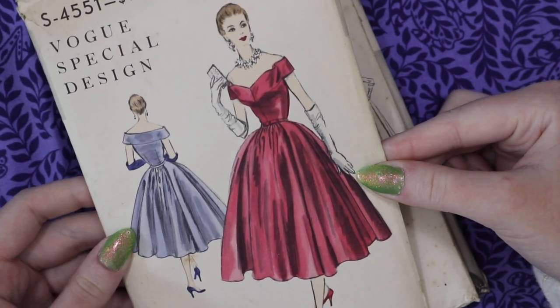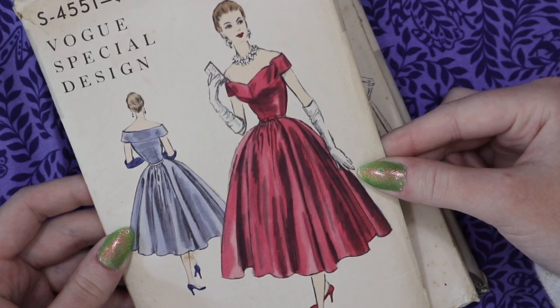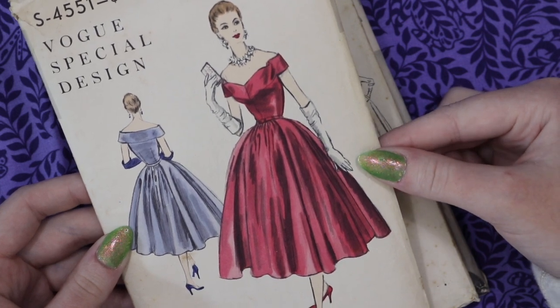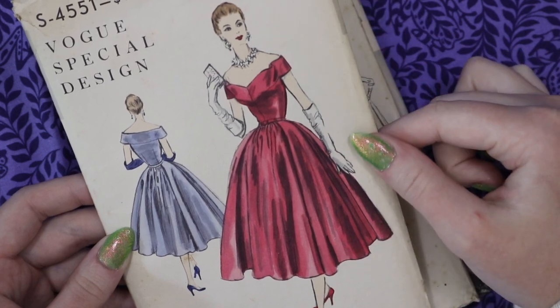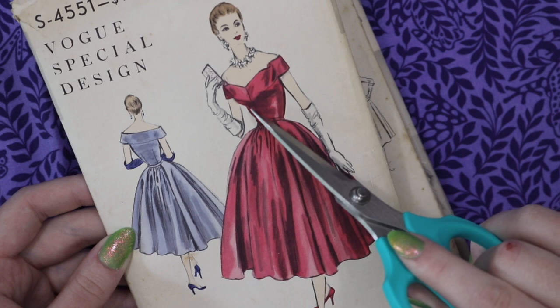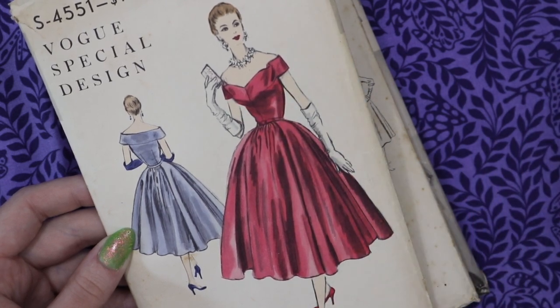This is another Vogue special design, and I love the shaping on this so much. It is a gathered skirt with a slight break from the gathers at the sides. It has a center front seam, so you can really fine tune that fit, and it has this sort of off the shoulder style strap sleeve situation. And I'll pull out the scissors again, and this is the seam line right here. So it's a very flattering seam line, in my opinion.